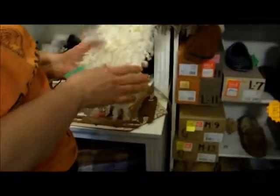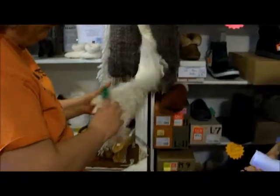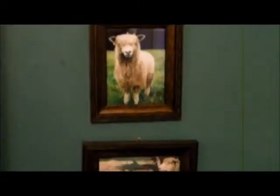This is the Leicester long wool. This is what their fleece looks like. It's real curly. And then I had a friend who made a scarf out of it. Just washed them up and then made a scarf out of it. Isn't that cool? I think it's cool. These are Leicester long wools right here. See? And this is really curly. It's really kind of cool fleece. My friend that makes the rugs, she also makes the purses.